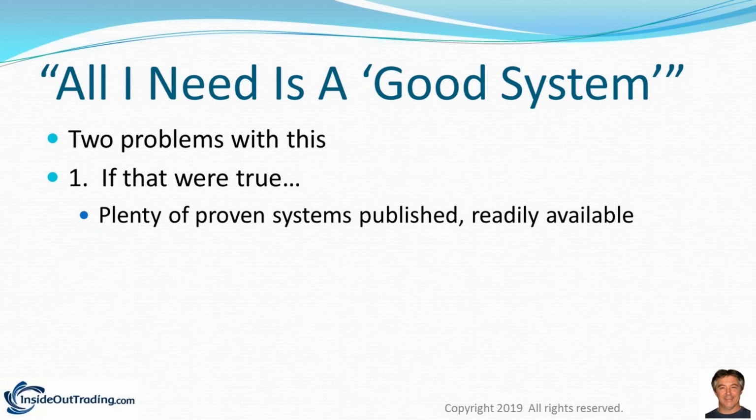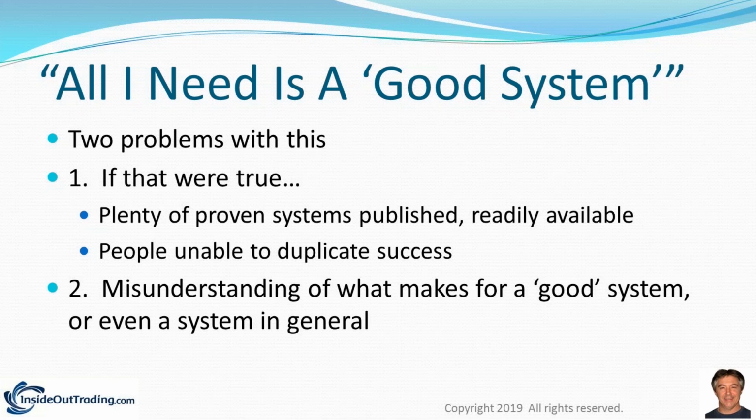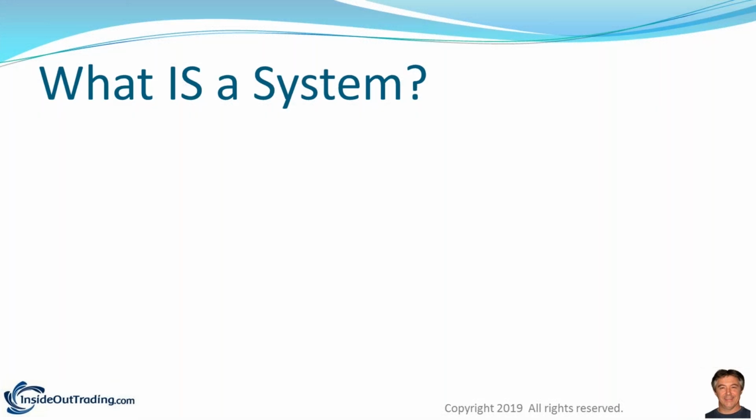So, people saying, "All I need is a good system"? Well, no, they're out there. But the thing is, even with Nicolas Darvas's book and everything, people have been unable to duplicate his success. And so again, the problem is a misunderstanding of what makes for a good system, or really even just a system in general. And here's what I'm talking about.